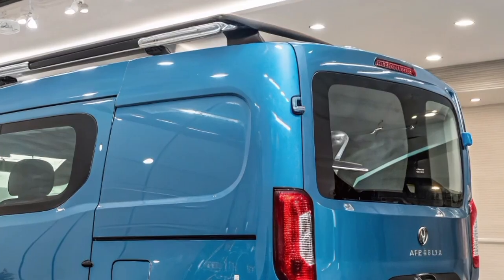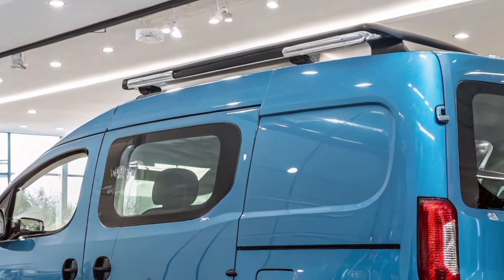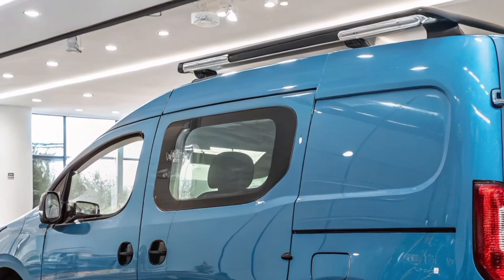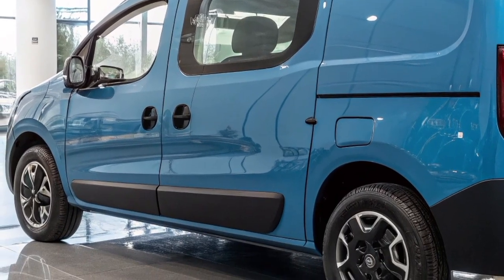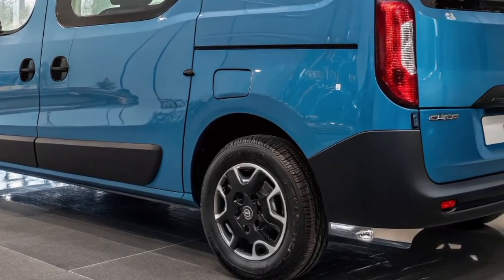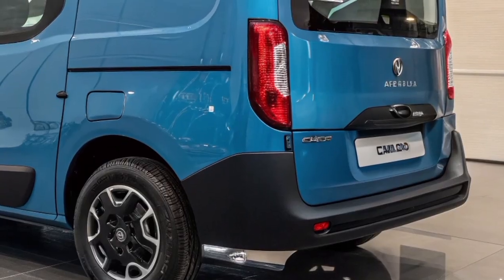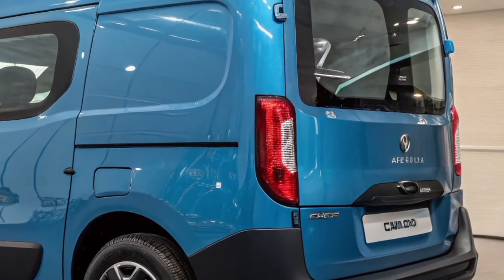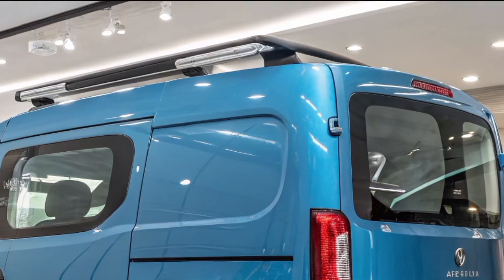While performance is never the primary goal in a camper, it still matters for safety and comfort. A vehicle like this would need enough power to cruise confidently on highways, even when loaded with camping gear and passengers. With engines in the 100 to 140 horsepower range, it could comfortably maintain speeds for long stretches, with acceleration steady rather than sporty. Stability would also be important, so suspension would likely be tuned for both comfort and predictable handling, even with the added weight of a camper conversion.